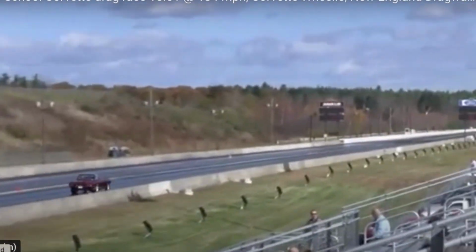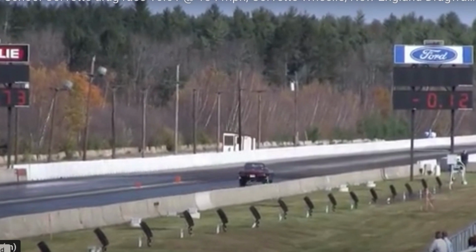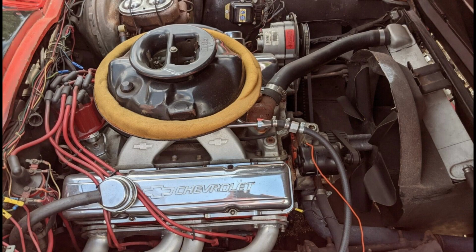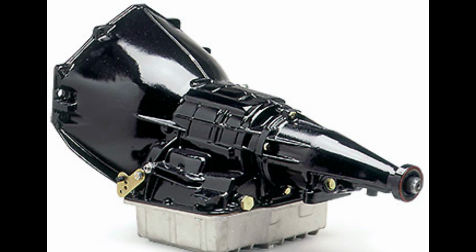He won many races and was best known as the oldest man in drag racing, often recording 1/4 mile times in the 9s. The power plant was built by Justice Brothers Racing in Virginia with Carlton Phillips. It's a 620 horsepower small block with 13-to-1 compression. It's shifted by an ATI Powerglide automatic transmission with a brake.